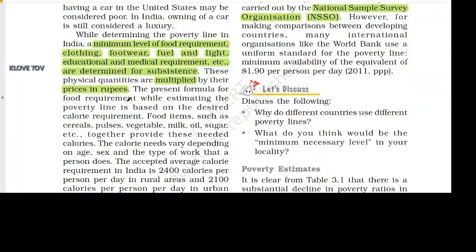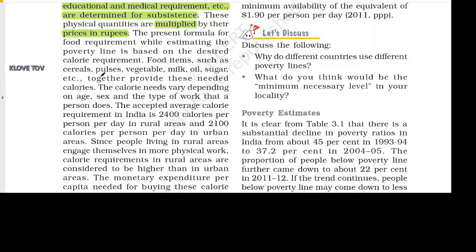While determining the poverty line in India, a minimum level of food requirement, clothing, footwear, fuel and light, educational and medical requirement, etc., are determined for subsistence. These physical quantities are multiplied by their prices in rupees. The present formula for food requirement while estimating the poverty line is based on the desired calorie requirement. Food items such as cereals, pulses, vegetable, milk, oil, sugar, etc. together provide these needed calories.